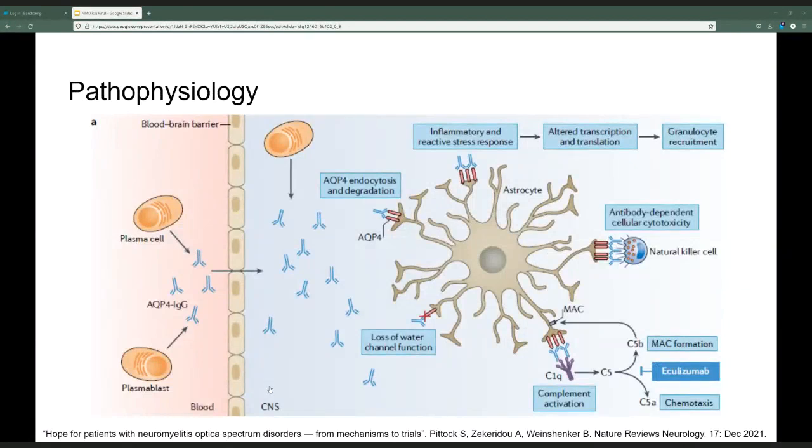As far as the pathogenesis is concerned, this is kind of a busy diagram, but I wanted to focus, or I'm kind of a visual person myself, and what I want to point out. On the left side is aquaporin 4 IgG that is produced. I don't know if you can see my cursor necessarily, sometimes people can. On the left side is aquaporin 4 antibody production by plasma cells and plasmablasts.